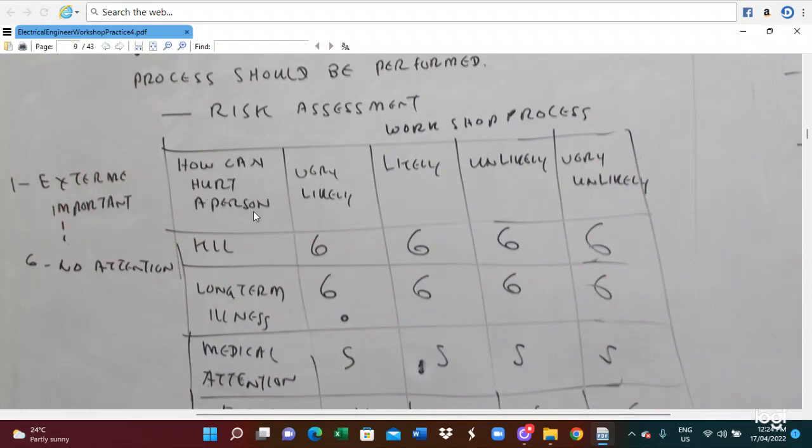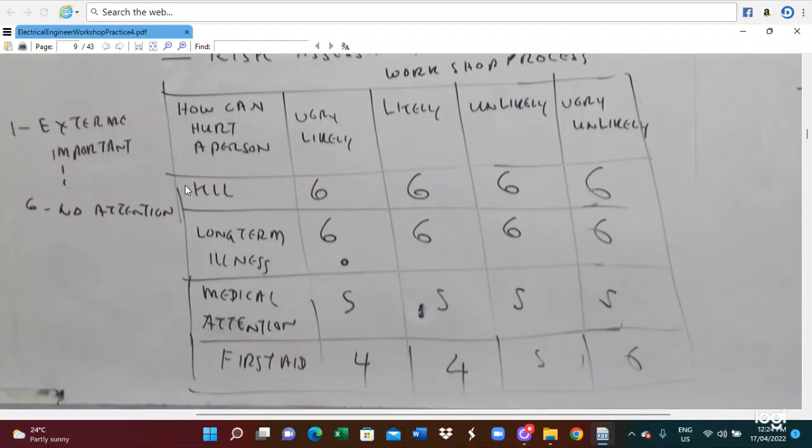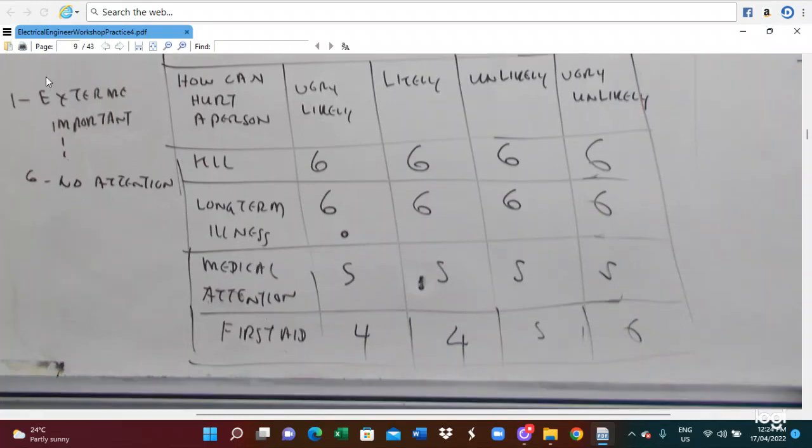How likely is it that a person is harmed: likely, unlikely, very unlikely. The extremes are killing someone or causing serious sickness, long-term illness, and medical attention. You put the damage level on a scale of 1 to 6. This is for how badly the person is damaged, from long-time illness to medium attention. The damage level is a column.